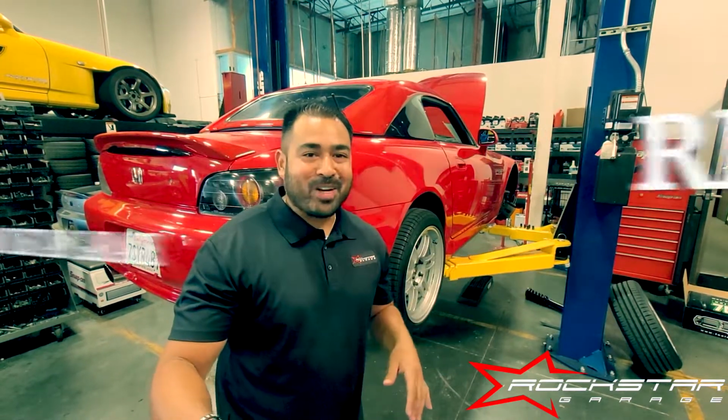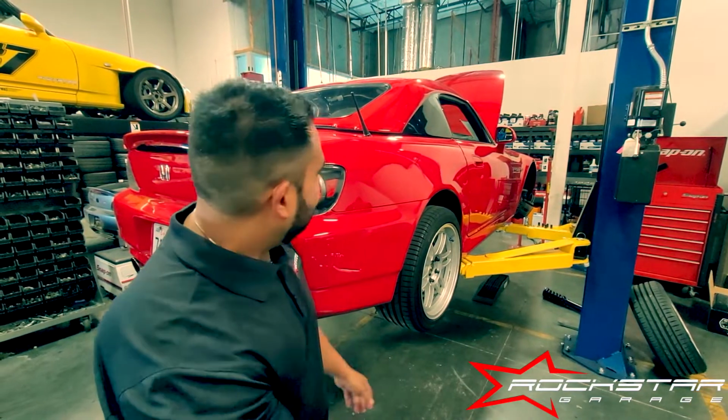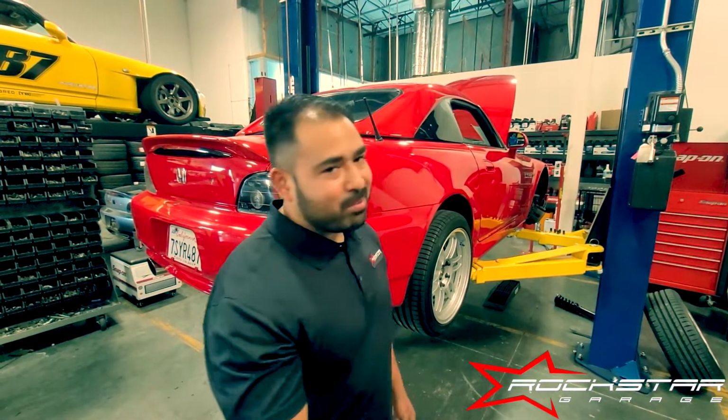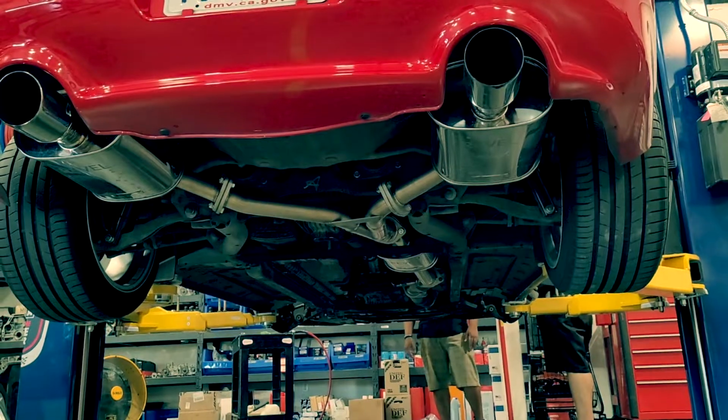And right now at Rockstar Garage, we have an awesome AP2 NFR S2000. It is the version 1, 04-05 with the cable throttle S2000. Some people think it's the better one. It's got some cool NK wheels. It's got an awesome Medallion exhaust.